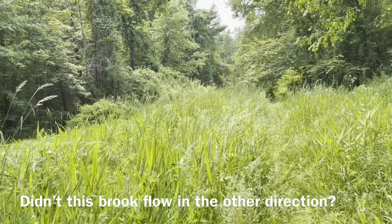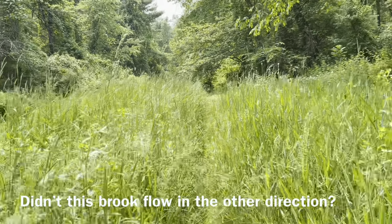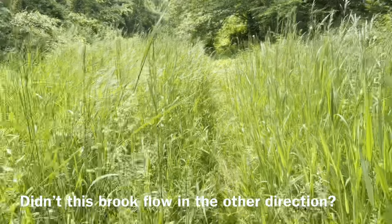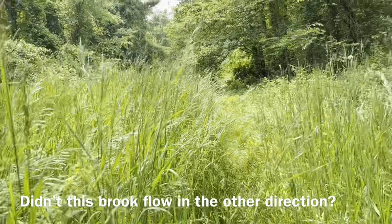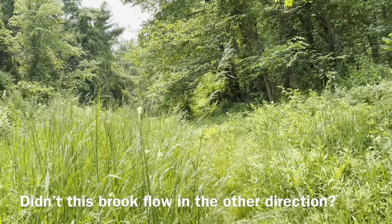One of us is being a cow today. You can see we're walking through some tall grass. And we are in a place called Wolf Swamp Wildlife Management Area, in the town of Brookfield, and also part of Sturbridge.